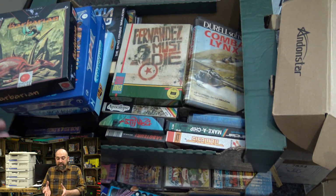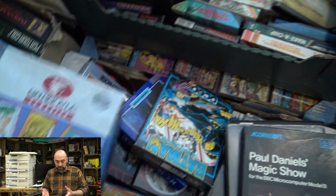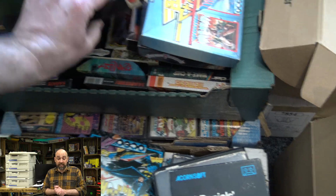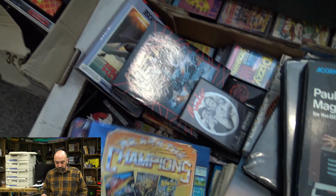You know, it's so much nicer to flick through them on the shelves like we just did than to have to go through them in boxes like this. So they really do deserve their own space, and they're going to get it. I just need to do made-to-measure shelving to put them all on.